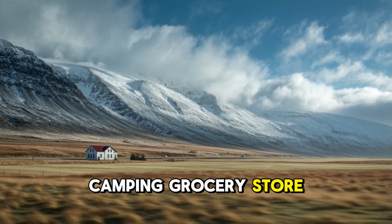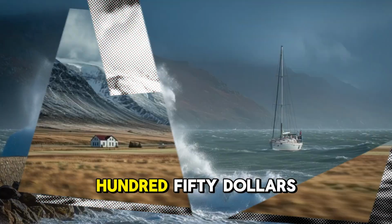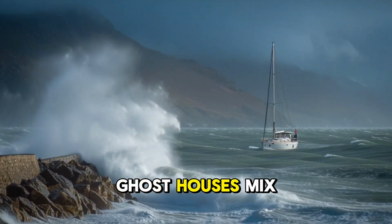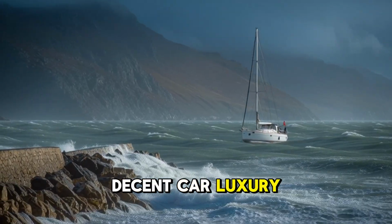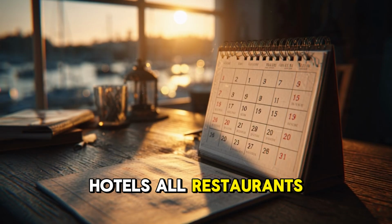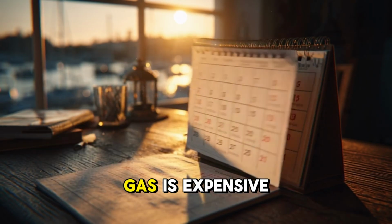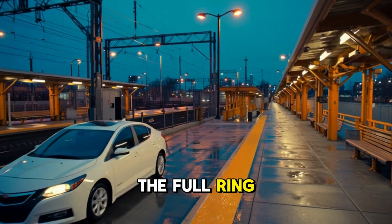Budget. Budget option, $100 to $150 per day. Camping, grocery store food, budget car. Mid-range $250 to $350 per day. Guest houses, mix of restaurants and groceries, decent car. Luxury $500 plus per day. Hotels, all restaurants, nice car, tours. Gas is expensive. Budget $200 to $300 for the full ring road.